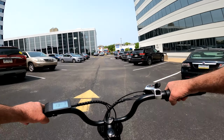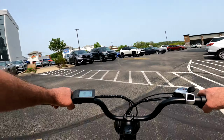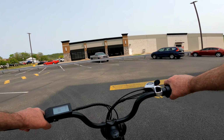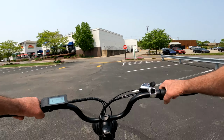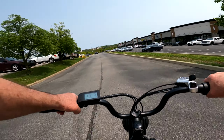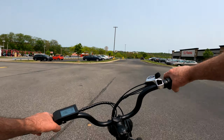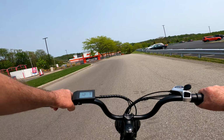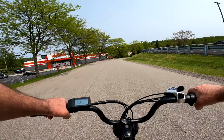Yeah, it's got that nice pickup. That power band on it is really nice. Brakes are rock solid, man. Wow. They stop you.